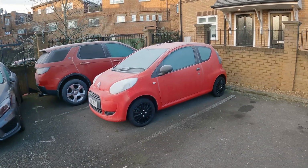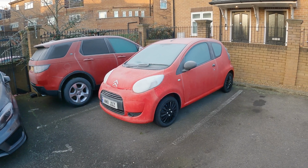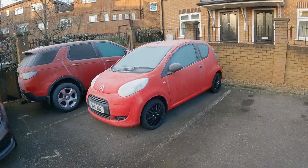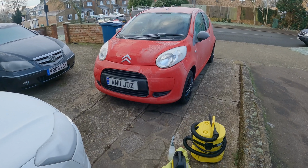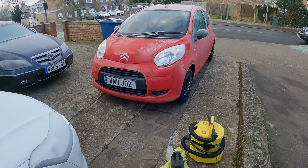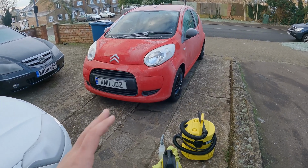One thing I'm worried about, I'm going to have to take this for a wash. The water hoses might all be frozen, so if that is the case, I'm not going to be able to give the outside a wash. Okay, so updating the situation, I've got the car here to give it a wash. However, it's impossible because all the water hoses are hard as rock, so I'm not going to be able to get any water onto this car.